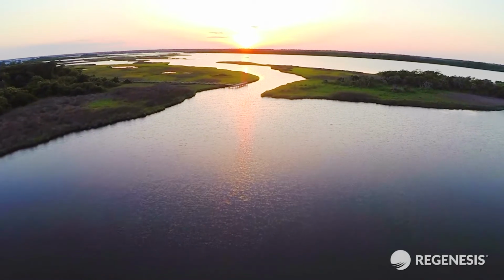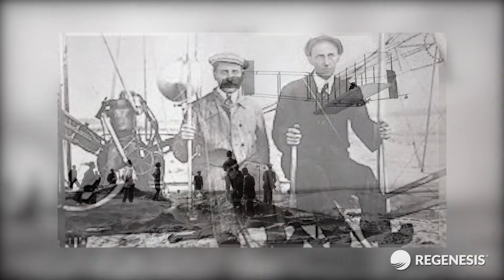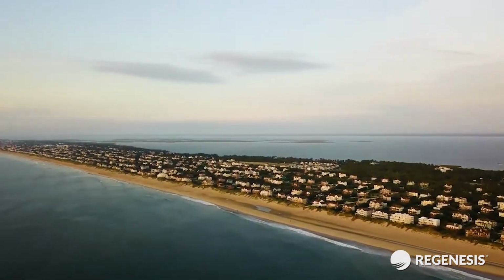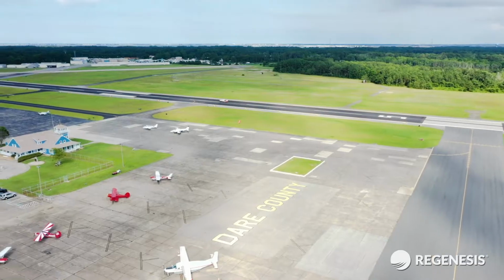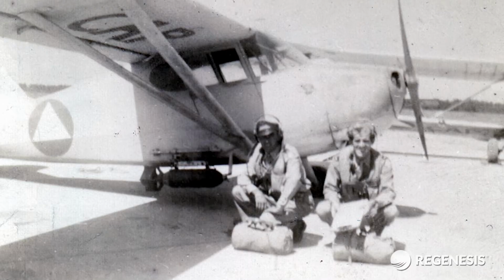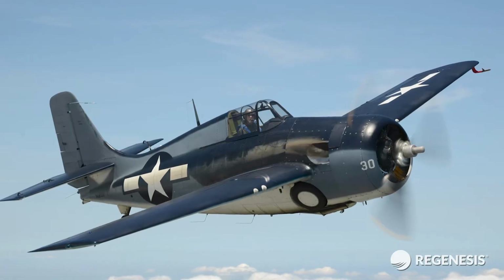The Outer Banks, North Carolina, is a popular year-round tourist destination made famous by the Wright brothers and the advent of flight. And with its unique series of barrier islands, it's also home to the Dare County Regional Airport, originally established as a Naval Auxiliary Air Station used for special training of squadrons flying F-4U Corsairs.